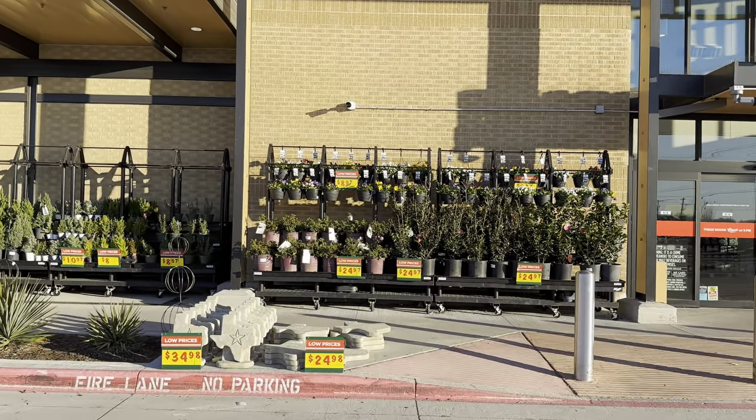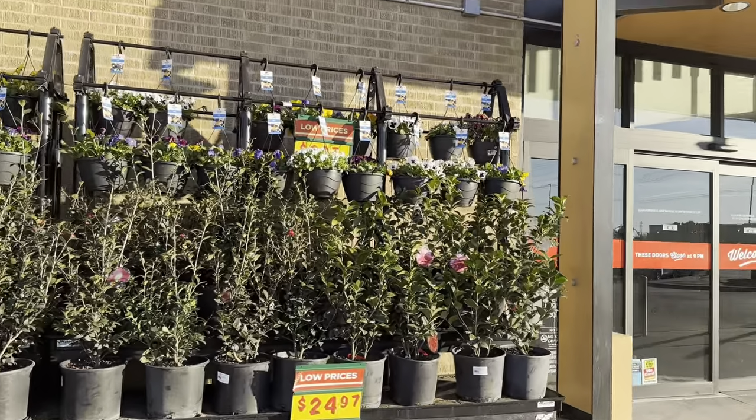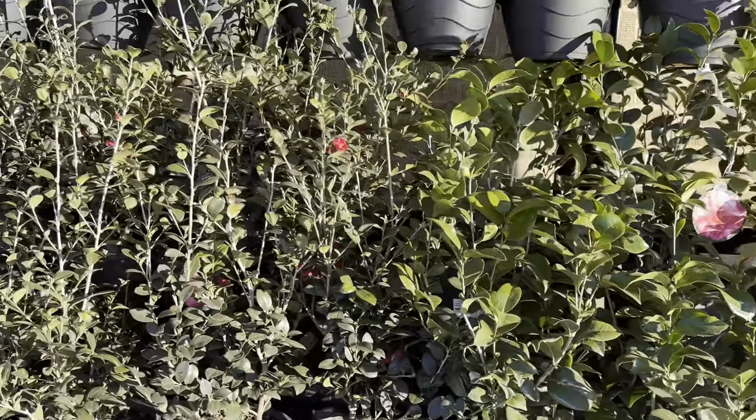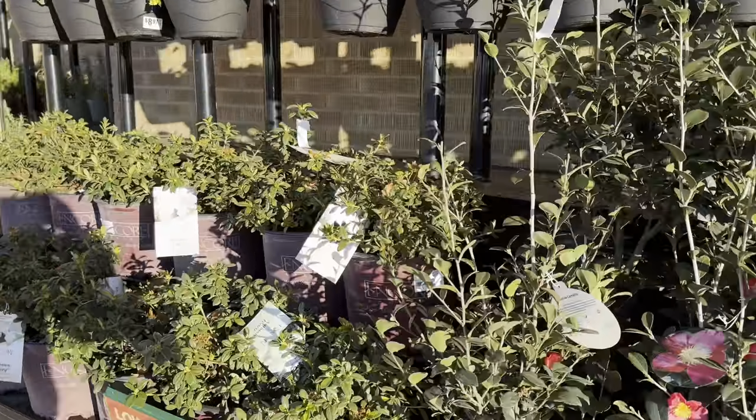And for anybody who's really pro Texas, HEB is the grocery store to shop at. Like, we have some camellias right over here. And I love HEB's plant prices just because they're very inexpensive, cost-effective prices. I think you get the best value for it.